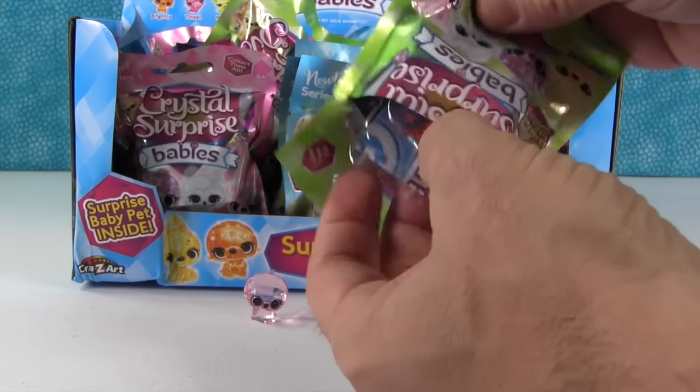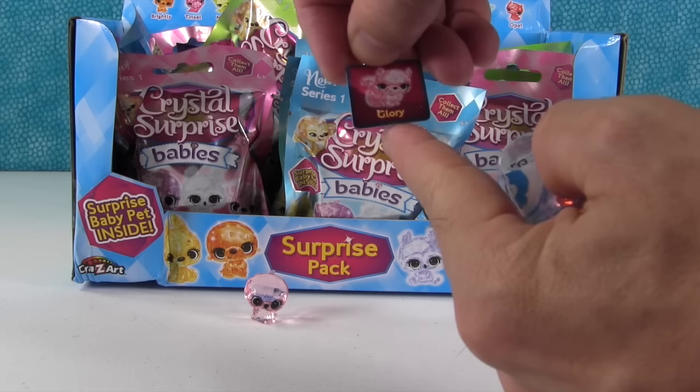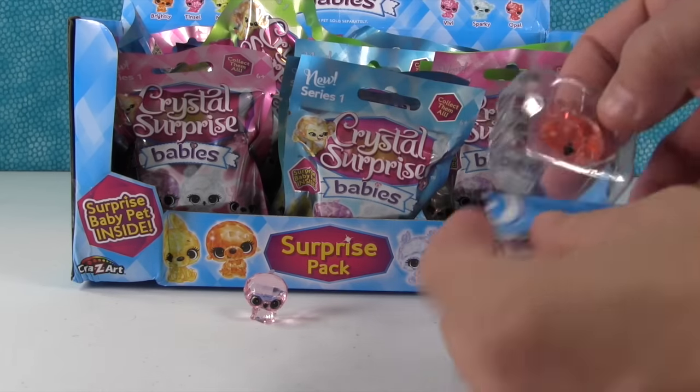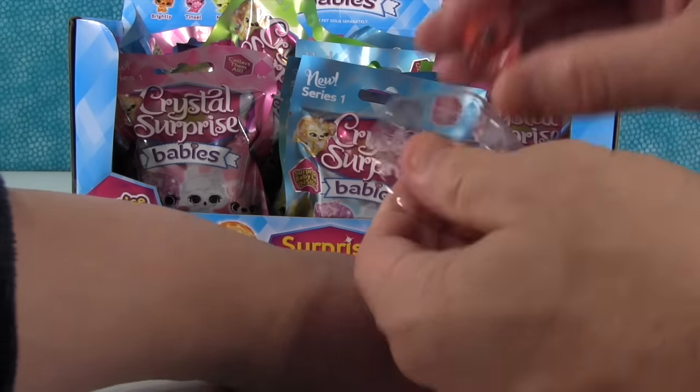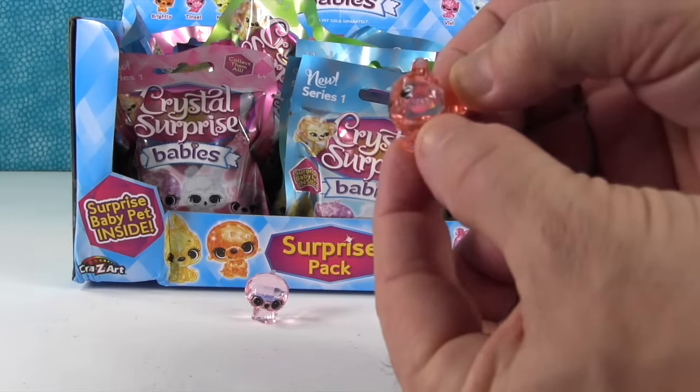All right, I'm opening up. There's my sticker. I got Glory. Looks like it's a little squirrel. Here's my pet. Oh, I really like her. Look how cool she is. She's got a little tail.